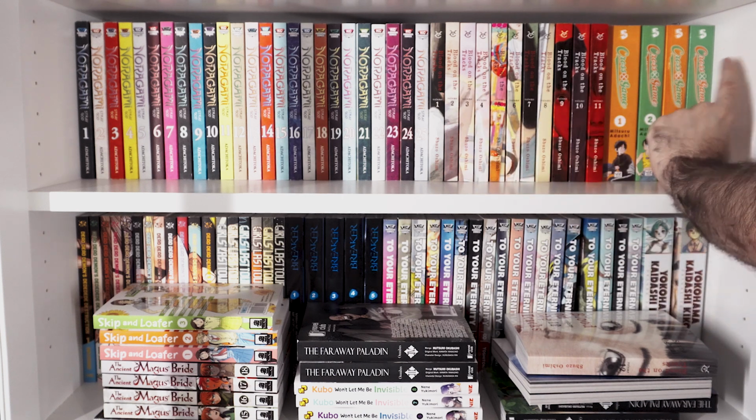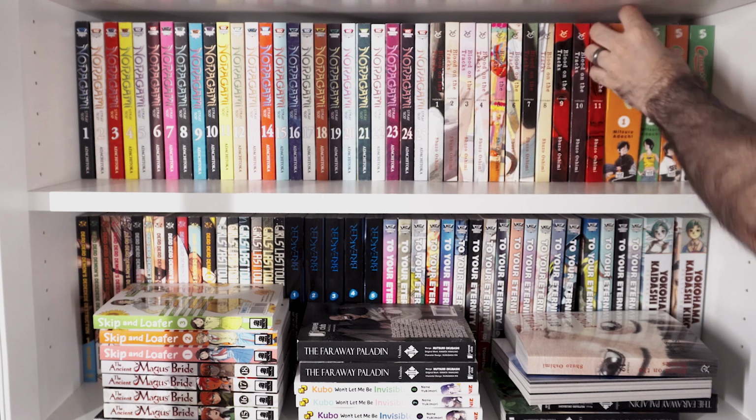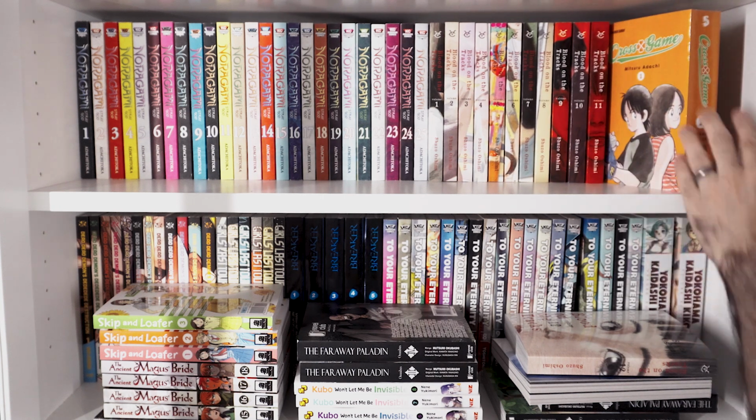Cross Game, I'm just waiting for this to be reprinted so I can go ahead and read this lovely baseball series, which I've heard so many good things about.